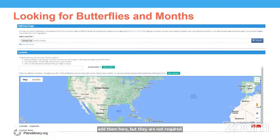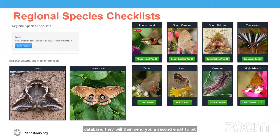And then partner projects, you will only use this part of the form if you are participating in a partner project. Otherwise, you can just skip it and then click Save. At this point, you will then receive an email thanking you for their submission. If it is a submission they decide to use in their database, they will then send you a second email to let you know.